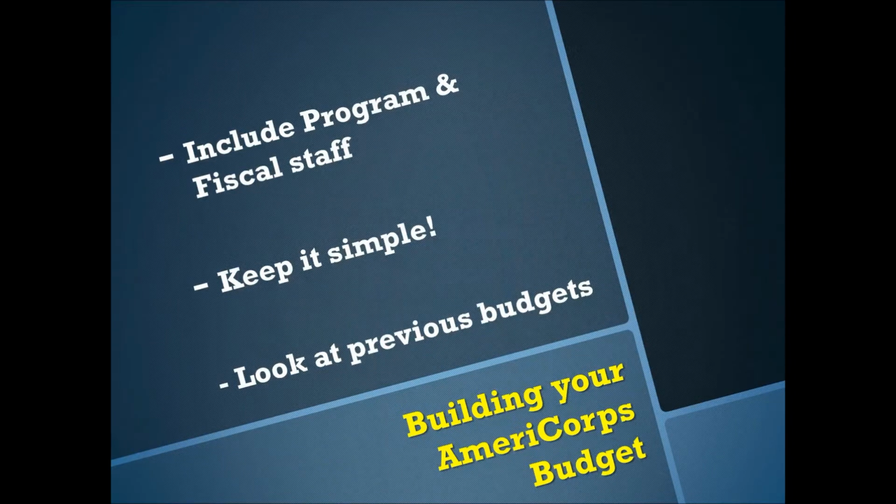You'll want to keep in mind the monthly reimbursement process and all of the necessary documentation that you're going to have to submit to support these costs. So if you have a lot of line items, that can make the reimbursement process a bit more cumbersome.